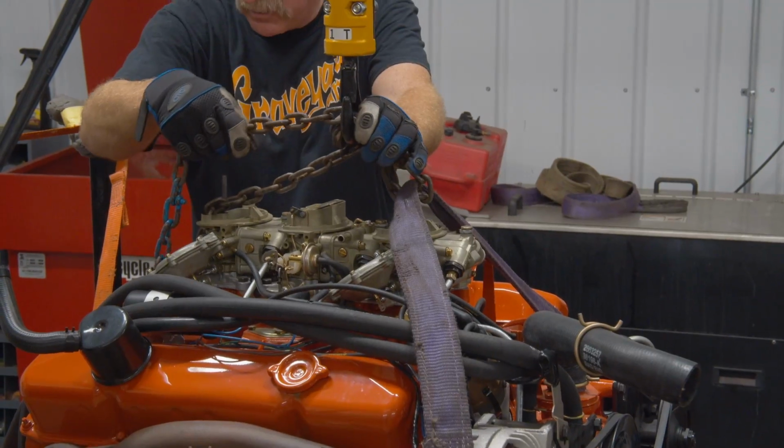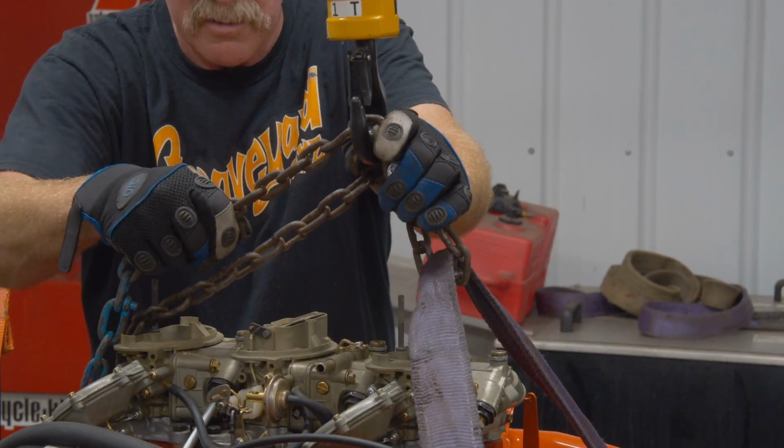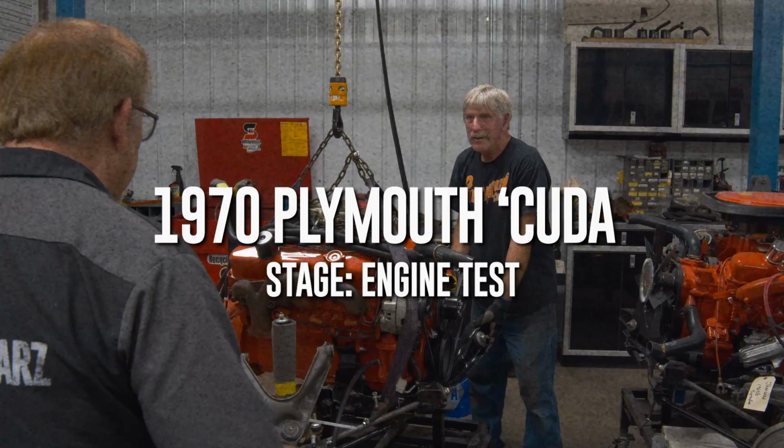It's a date-coded engine. Even though it is a tribute car, we try to do everything correct. One of the correct things we want to do is make sure it runs and doesn't puke oil all over the place.